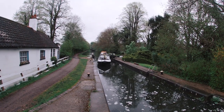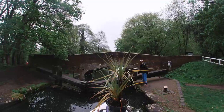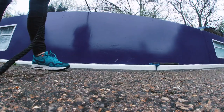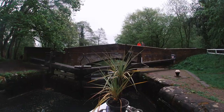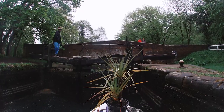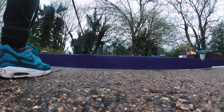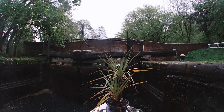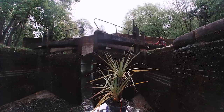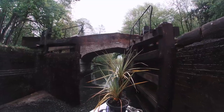Locks are easy to operate. They work by water pressure and human strength. There aren't any motors or pumps in these ones. You have to do everything yourself. You steer into the lock, close the gate behind you, open the paddles to empty the water, wait until it's levelled with the water below, and then you can open the gate and be on your way.